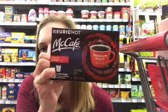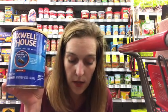So this week we have a fantastic coffee deal. When you spend $12 or more in select products, you're going to get $3 in Extra Care Bucks. Coffee pods are included. The McCafe 12 pack is on sale for $4.99, and the Maxwell House coffee, the 11.5 ounce container, is also $3.99. Regular price is $5.79 on the Maxwell House, and the McCafe is $9.99. So the sale price is great.